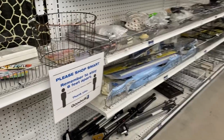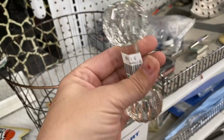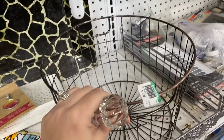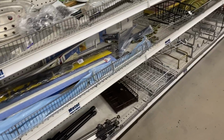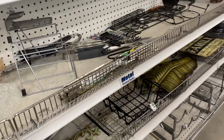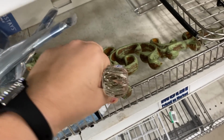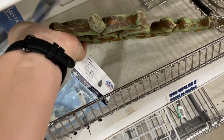So I looped around to the metal aisle and I spotted this basket, but then I spotted this behind it. Now, for those of you that don't know, that is a crystal knife rest. So back in the day when everyone was really fancy, when they would go eat dinner, when you actually ate at a table and not in front of the TV, they would put those on their table, and when they were done with their knives, they would rest their knife on it so it didn't get your tablecloth all gross. Kind of looks like a baby rattle, but it's not. It's a knife rest, and it's made out of crystal.